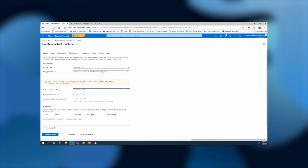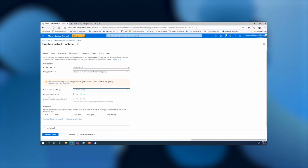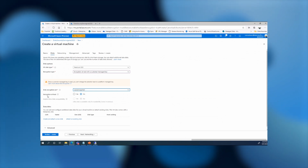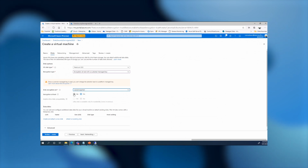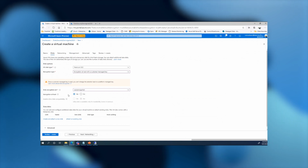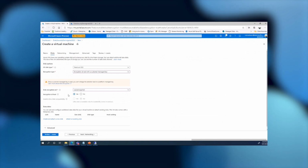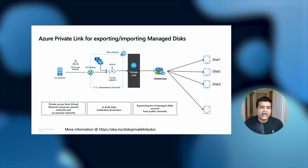Now the OS disk will be encrypted with custom managed key using the key that is associated with this disk encryption set. Now, if you want to also encrypt the data stored on the temp disk, cache, and data in transit, you can simply select this option to yes, and you're good. Now you have encrypted all the different data that you're storing on the VM host and also backend storage using custom managed key. Okay, now let's talk about another important feature.